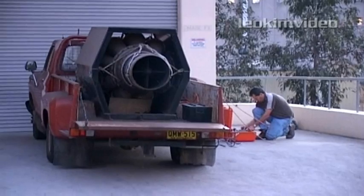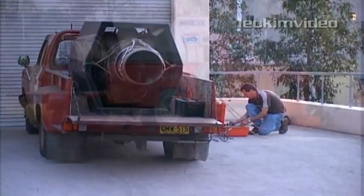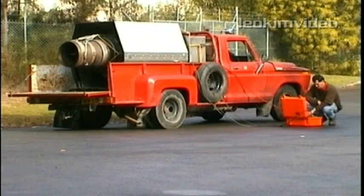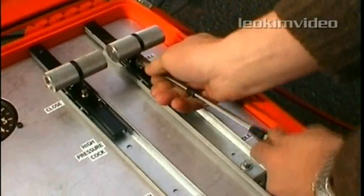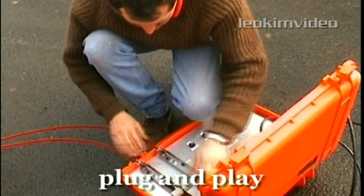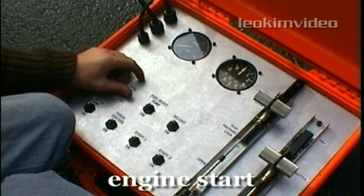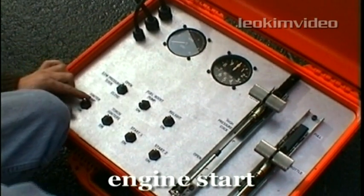Even at idle, the Rolls-Royce Derwent is a stunning display of vintage jet engineering. Now Karl has moved to another location, and he is ready for a full power test. Again, the instrumentation is simply plugged into the engine. All the systems are quickly connected to start the engine easily.